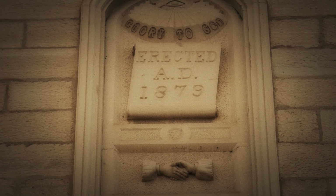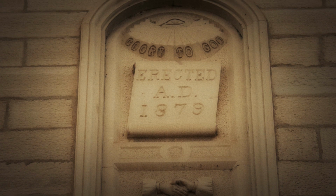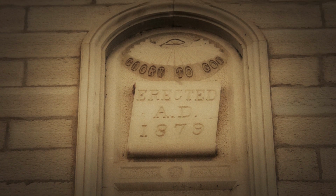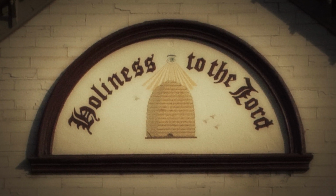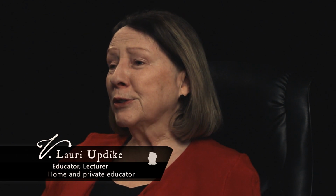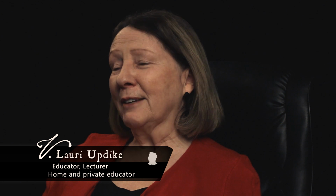Why is symbolism of any kind important? It's a very easy answer. First off, it's the language of the Spirit. Symbols are one of the Lord's most effective methodologies in teaching us. His words are full of symbols. The scriptures are full of symbols. If we think about our temple attendance and the symbols that are employed there.